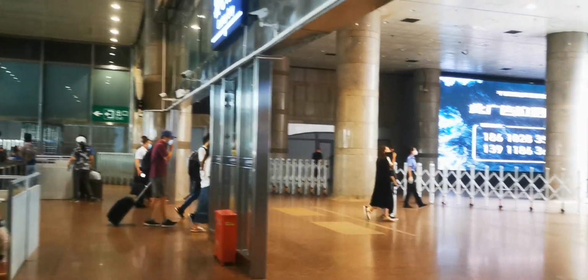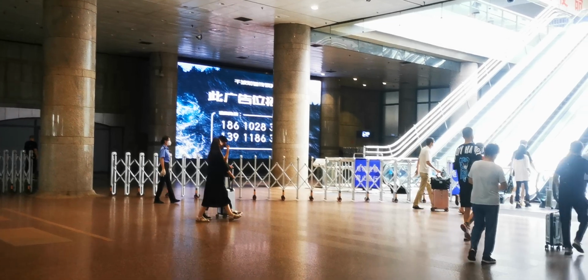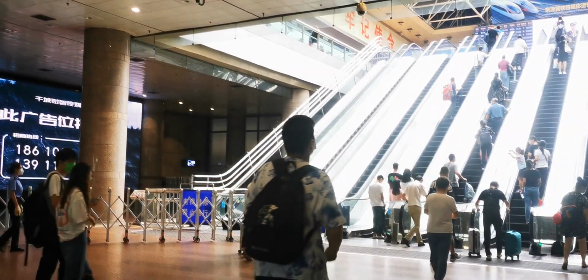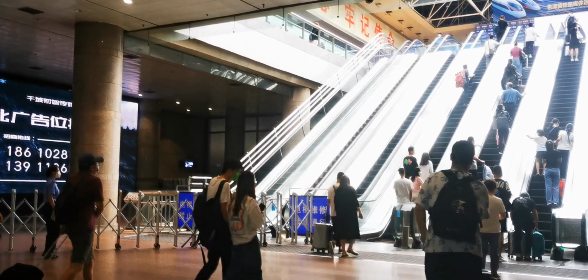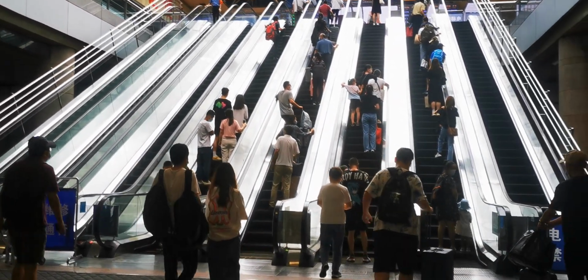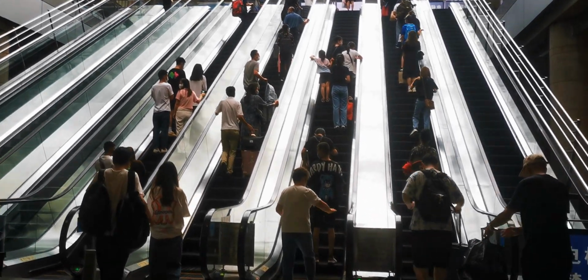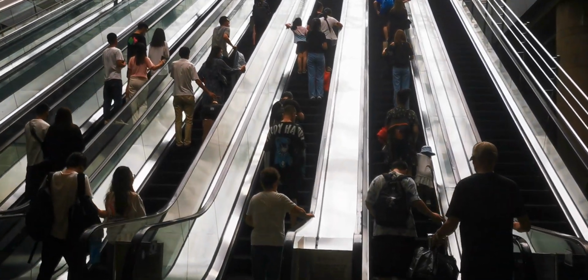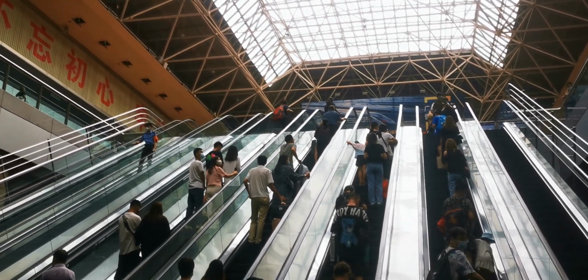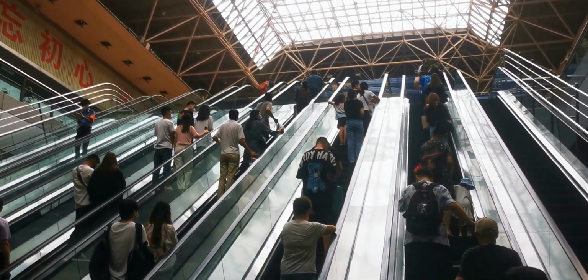The process was easy and fast. Now we're heading towards the boarding area, and that's where we'll be getting our train. This is one of, if not the oldest, an old train station compared to the one that I normally travel from. Beijing South is the one that I normally travel from.